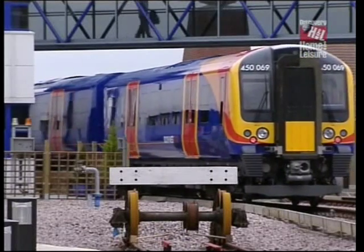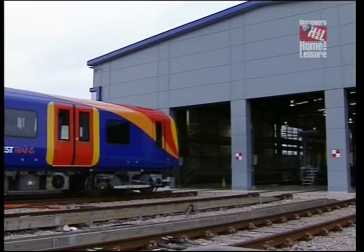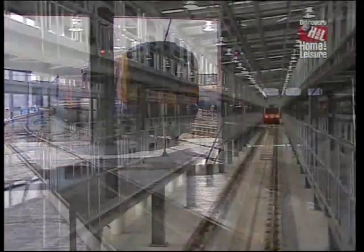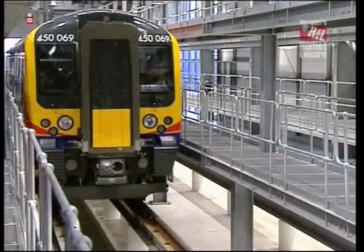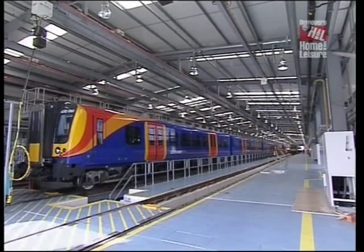A squeaky clean train is now sent to either the outdoor sidings for interior cleaning or directly into one of the maintenance bays. At over 200 metres long and with 4 bays, the shed can hold up to 8 4-car trains, and you can see how it's been designed to provide a bright, clean, efficient working environment.